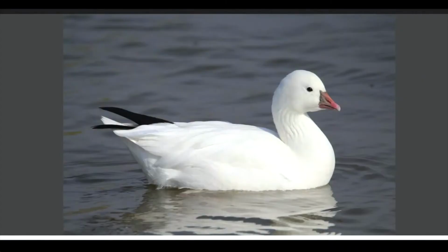Not quite. Pay special attention to the bill. It is short, with a straighter border where it meets the face, a much less obvious dark grin patch, and often a bluish gray color at the base. Also note the clean white head. Snow goose typically has a little yellowish staining on its face. Hybrids with snow goose are rare, but regular. Some intermediates might be best left unidentified. Dark morph Ross's is extremely rare.